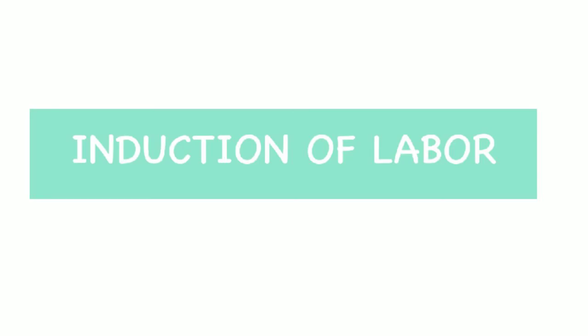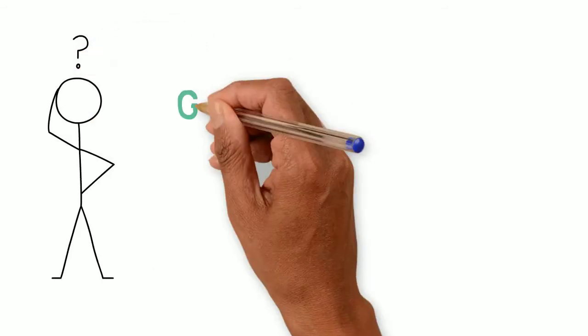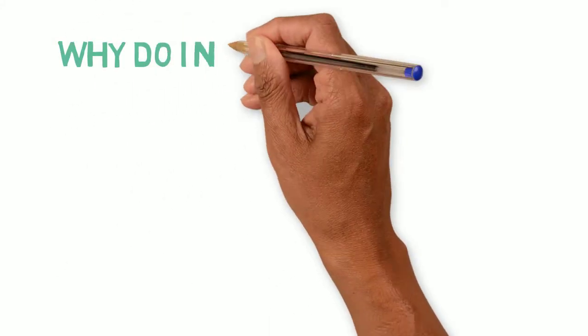Induction of labor. I know exactly what you're thinking. What is an induction? The goal of an induction is to help you have a vaginal birth when you haven't gone into labor on your own. There are many reasons to have an induction.